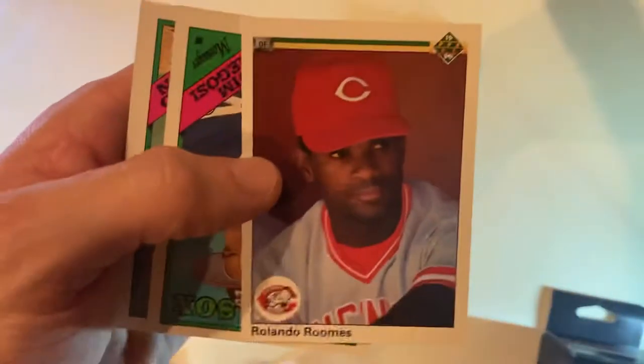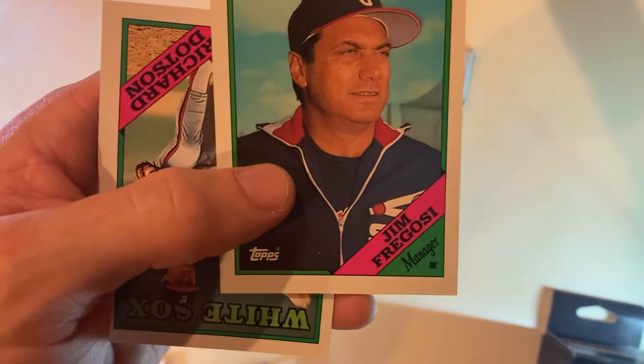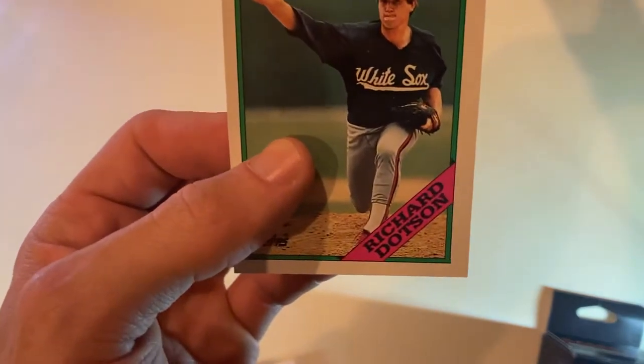Coming up on the end here, we got Rolando Rumes. I think that's how you say that. There's a Jim Fregosi manager card. And Richard Dotson.